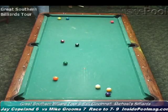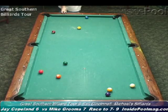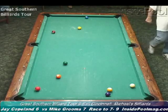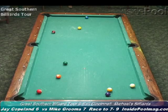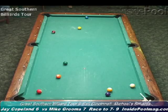Wow. 22.42. What's this? We got the eight ball. Okay, got a solid ball. Pocketed ball. He's got shape on the one with the natural shape to the two. Well, this isn't a gimme, but I think he can pocket this ball. Yeah, this guy's got a ton of experience.